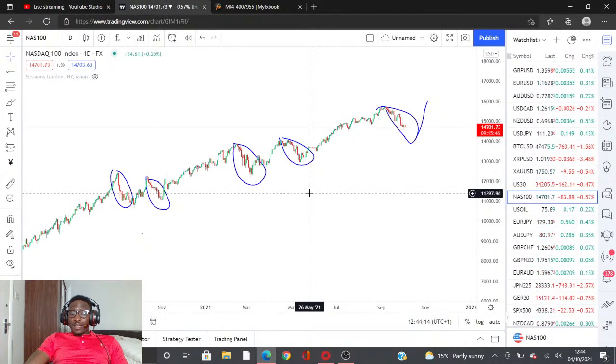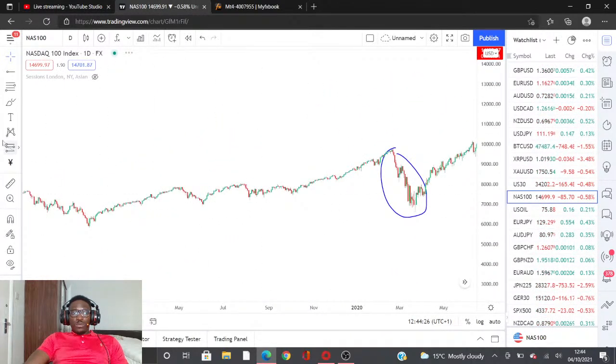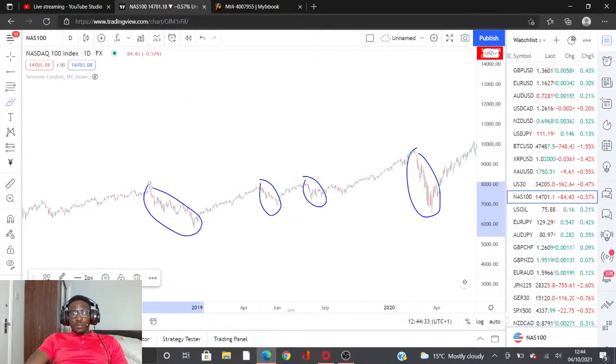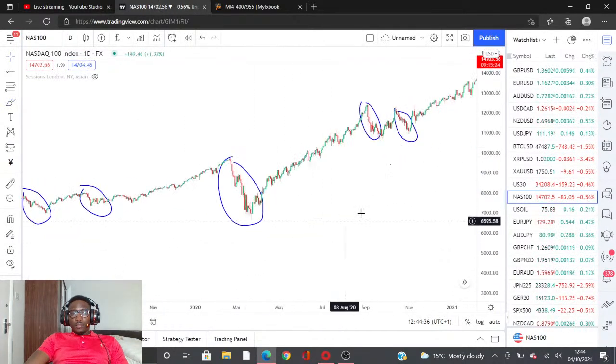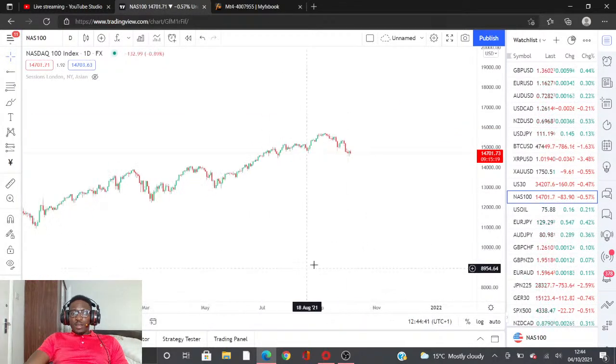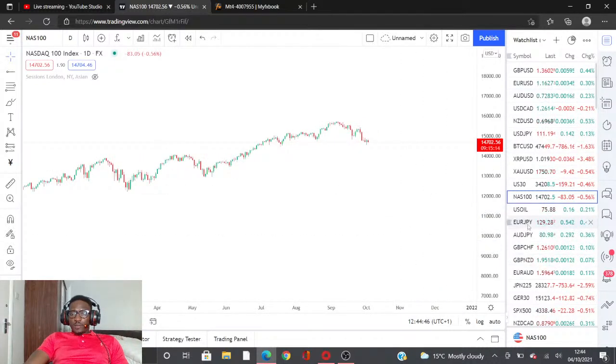Because if the market does that, that's going to be the first time that the market is communicating to you that, hey, I'm about to completely reverse the trend. There hasn't been a single time the market has done that, even looking at it from way back here, all these dips, all these dips, all these dips. But at some point, it's going to communicate. At some point, the market is going to be tired of going up. You know, it's going to do that at some point.